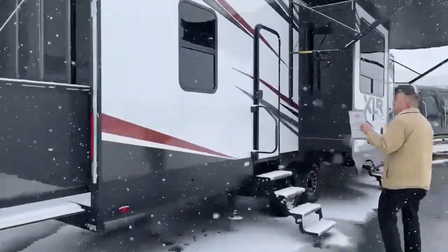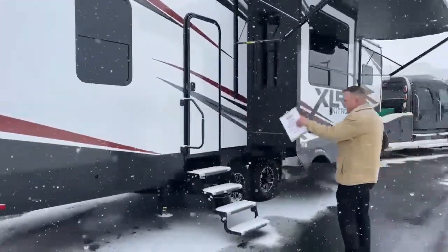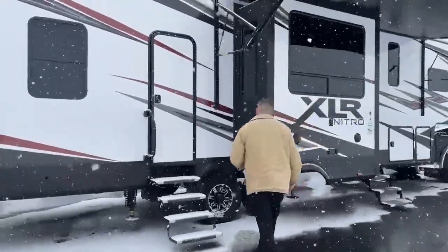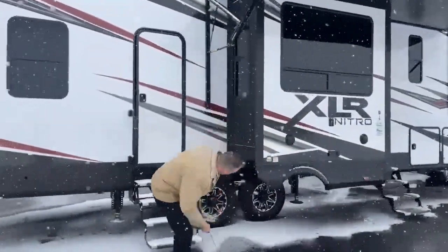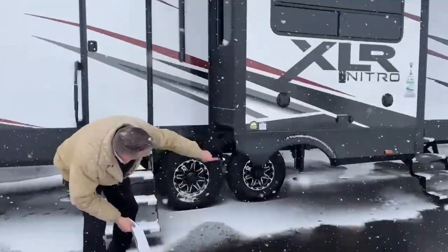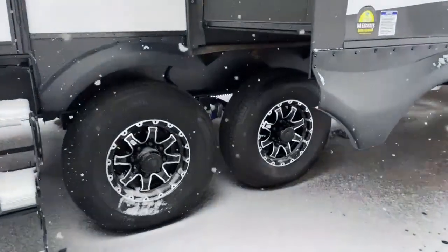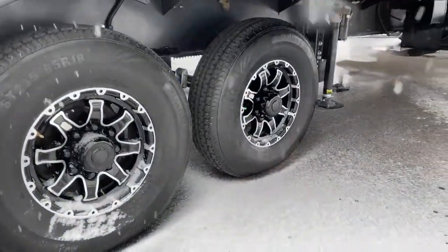We do have two different ways to get in this coach. We got a garage staircase, and it is a fold-up stairs. It doesn't have the drop stairs, but I don't know if you can catch it, you've got accent lighting going all the way down the frame there. It really looks neat when you're camping out on the campsite. Kind of illuminates the ground.